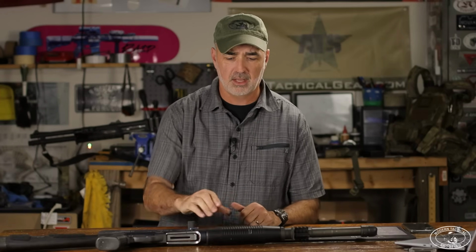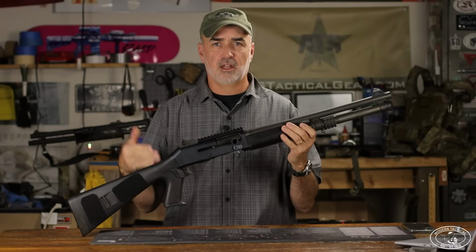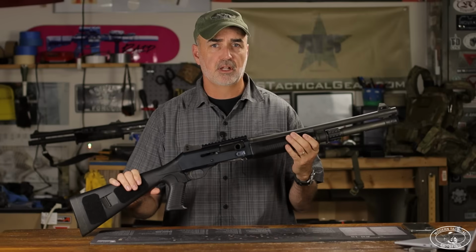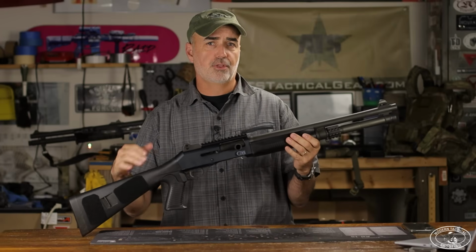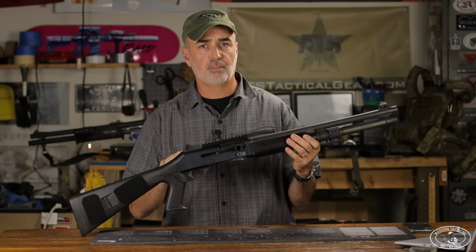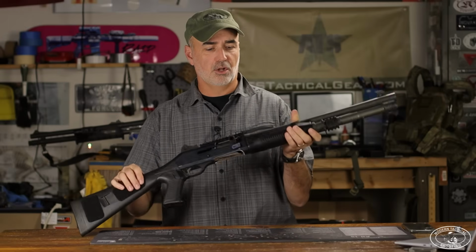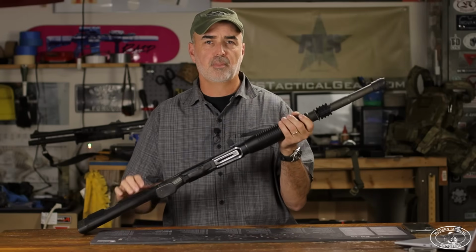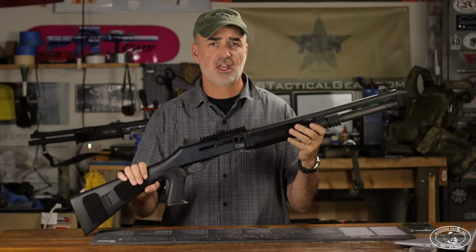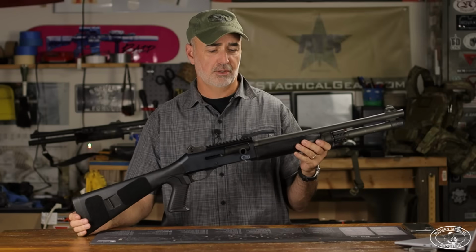Now, when I PCS'd and switched to being an instructor at our primary CQB schoolhouse at Fort Bragg, we had both Benelli M2s and Benelli M4s there. You may be asking what's the difference between a Benelli M2 and an M4. They're both inertia-driven, basically recoil-operated. When the round fires, it pushes the bolt back and does the whole cycling and chambering process. But the Benelli M4 also has two little pistons by the gas tube, and it's gas assist to help with reliability, running different loads and running it in adverse scenarios.